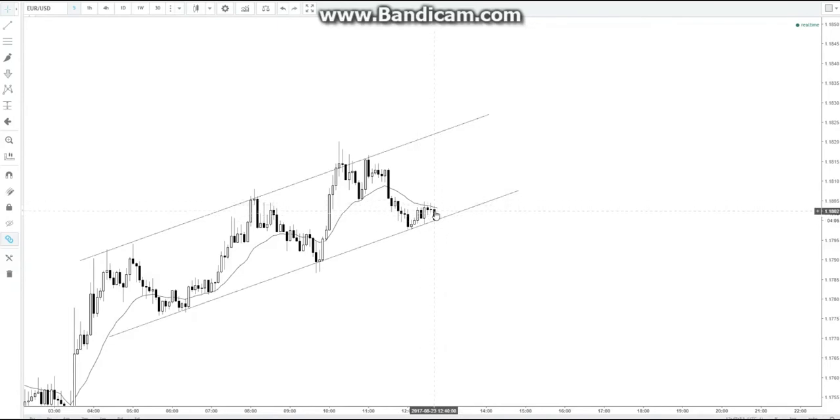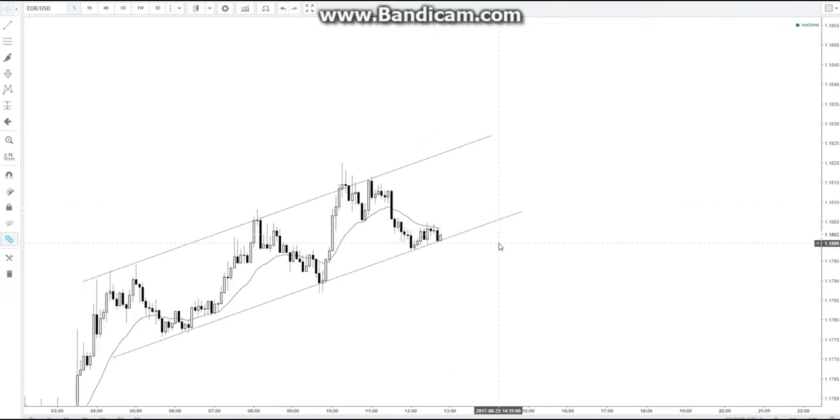Weak bears are selling, thinking start of a bear trend. Strong bulls and strong bears are buying. Weak bulls are waiting for confirmation before buying.